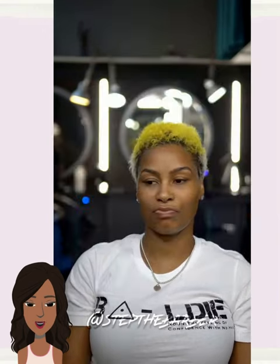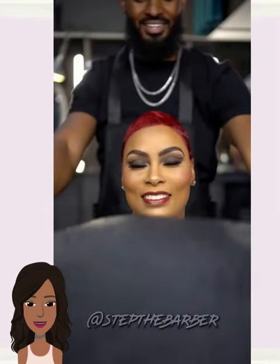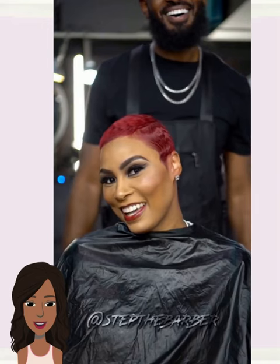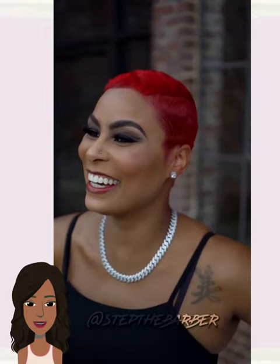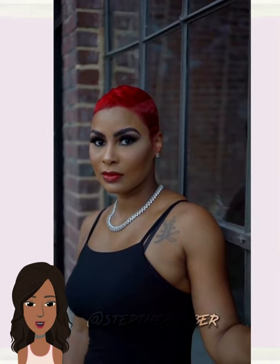So here we have another 90s inspired mushroom pixie cut. Followed by a Steph the Barber transformation. Now this particular client, we've seen her before, and for this one she decided to go with this bold red shade. So she is definitely one that doesn't like to shy away from colors, loves mixing up her hair. And this red looks beautiful on her. Love it paired even more with a smoky eye and red lip. Yes. So pretty.